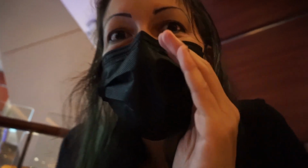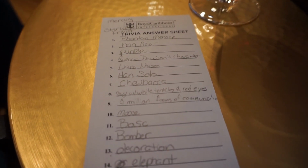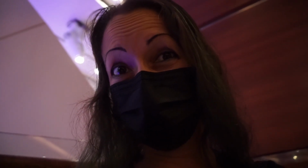Question. Who is the only one that's a non-Jedi to use a lightsaber in the original trilogy? Again, number 16. It's Han Solo. I got 11 out of 20. Yeah, I'm just kidding. Okay, you got 19?